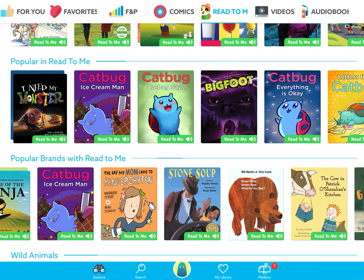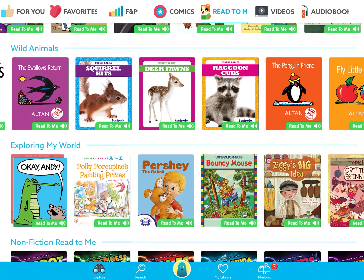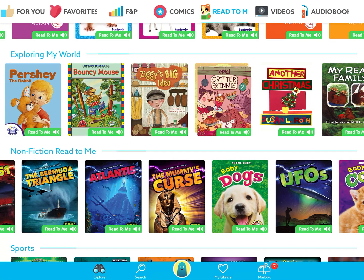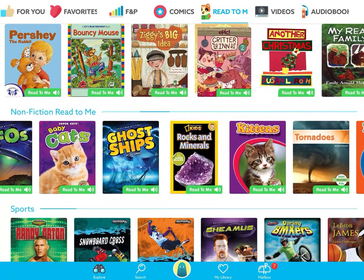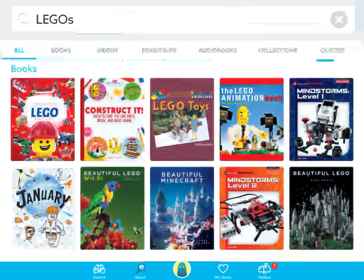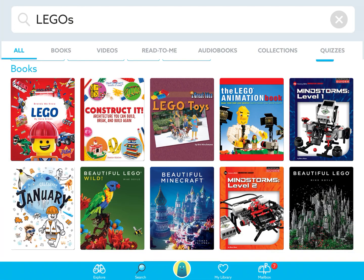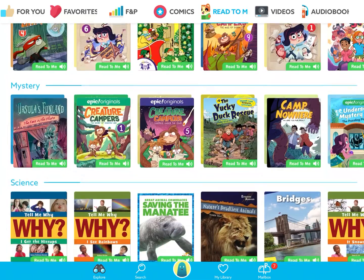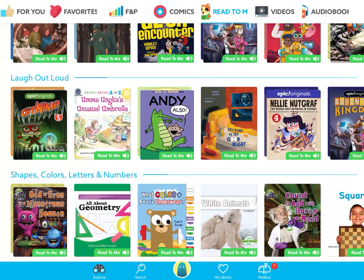Man, already there are books that I am super excited to read, and I bet you will too. Look at all the wild animal books, exploring the world. Look at the nonfiction ones. Ooh, rocks and minerals. I know a lot of you like rock books or tornadoes. So remember, there's different ways you can search by typing in a topic. You can go to explore, and there's a bunch of recommendations here. Science, adventure, laugh out loud.